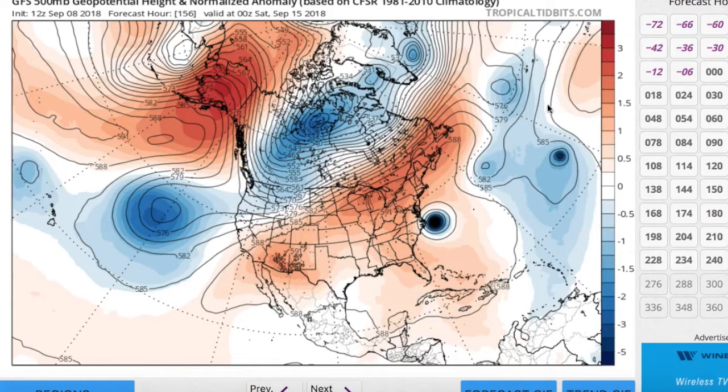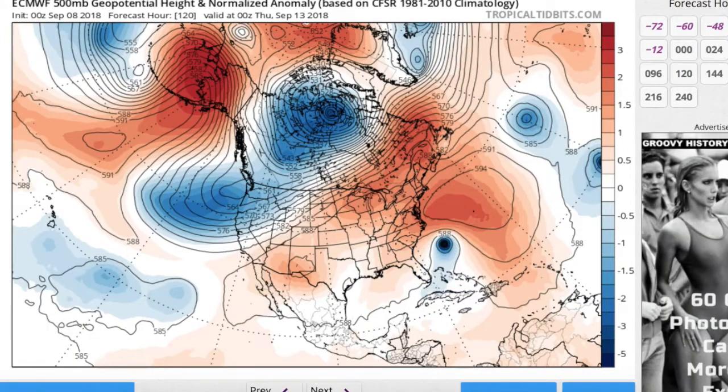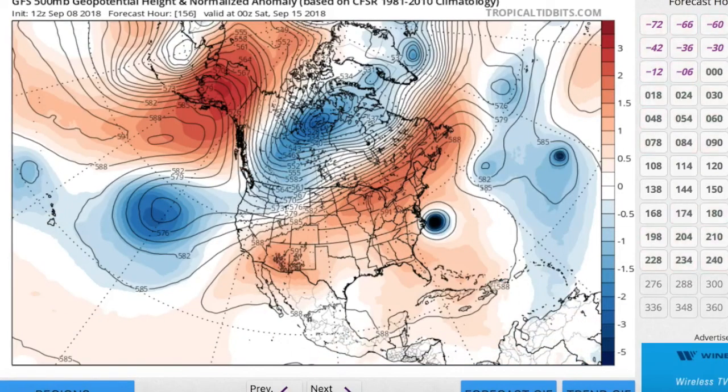And the GFS also has it as a lot more intense storm, and the GFS does have a tendency to make storms more intense due to basically expansions of the actual storm that are deemed unrealistic, and the pressure really falls as a result. So I don't think that the GFS solution is likely, but again, it is on the table.